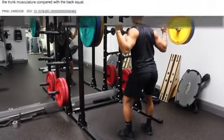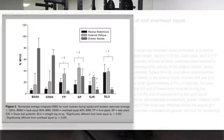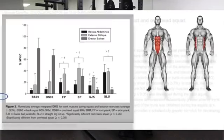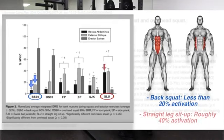In fact, this 2014 EMG paper from the Journal of Strength and Conditioning Research found that activation of the abs and external obliques during the back squat was quite minimal, less than 20%, whereas the standard sit-up led to more than double the activation at around 40%.